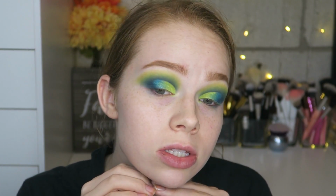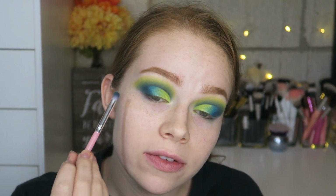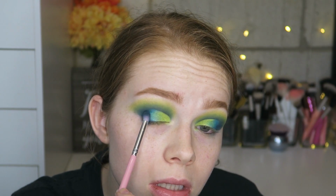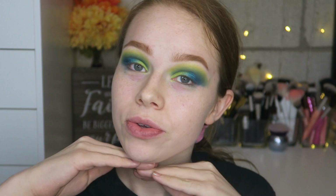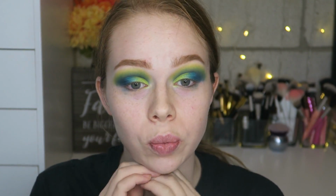Alright, so the shimmer shades look really beautiful. I'm going to go ahead and go in with a bit more teal, just kind of blend it in, make sure everything looks good. Alright, so there is the look so far. I think it is really, really beautiful.